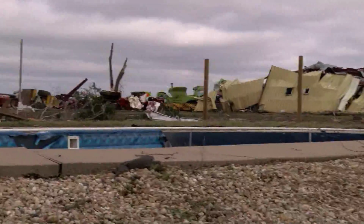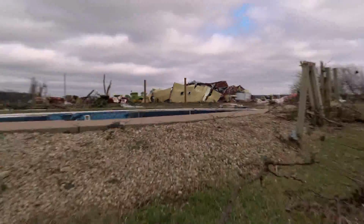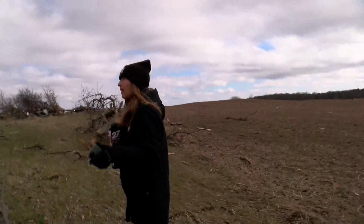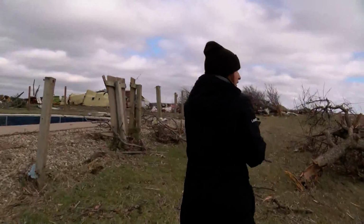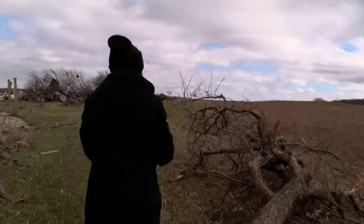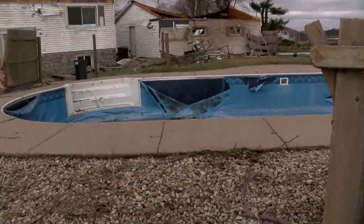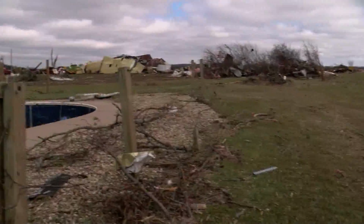Now what's crazy though about all of this is if you just go a mile down the road, everything is just completely untouched. Like I said, the family I talked to tells me that they went downstairs the minute that they saw this coming through. And another one that lives just down the road said that his barn was destroyed, but their house is okay, so that's good news. Rock County Sheriff says only minor injuries have been reported at this time.